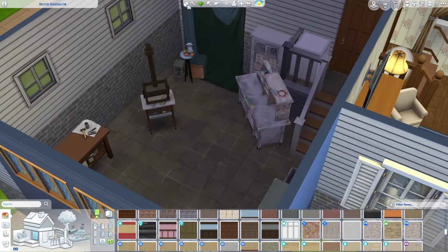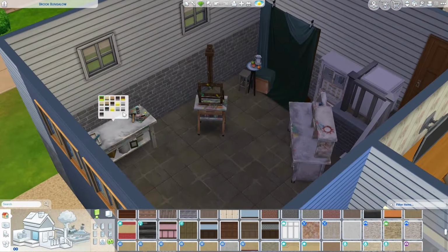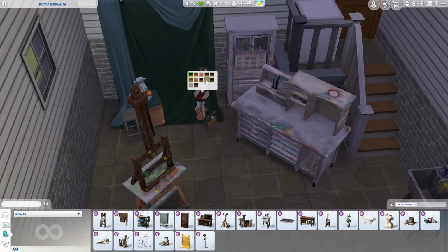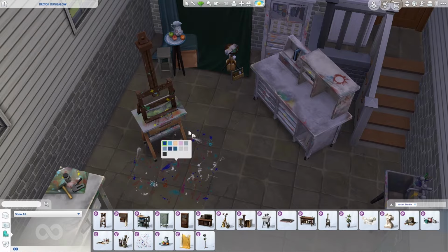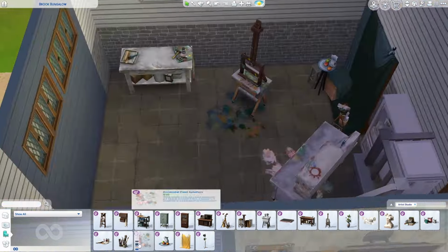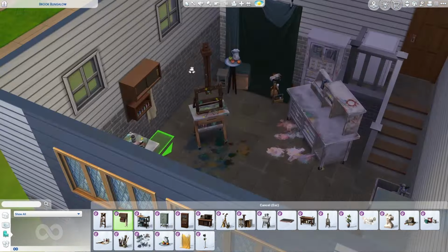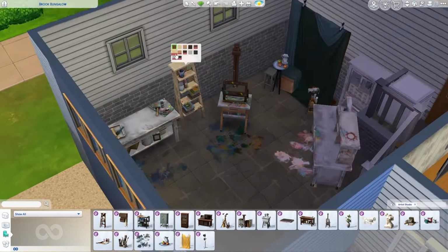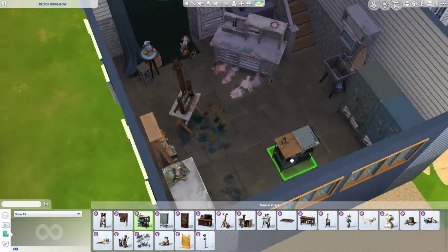So I made sure to add that, and I scattered a whole bunch of items from the new Artist Studio kit, and I think it looks so cool and realistic. I really love all these items, and there are quite a few swatches to choose from, so you can have a lot of variety even in the same room, which I really liked. I thought I was going to get disappointed, but actually I'm really enjoying it.